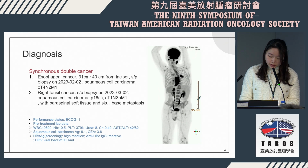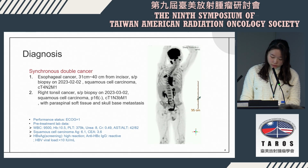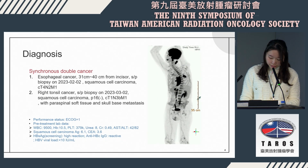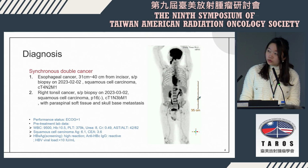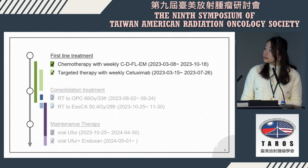Additionally, the patient is a hepatitis B carrier with low viral activity, requiring antiviral drugs to prevent viral reactivation during treatment. Overall, treatment planning requires a careful balance between systemic therapy, local disease management, and potential risk, aiming to effectively control the disease while preserving quality of life.